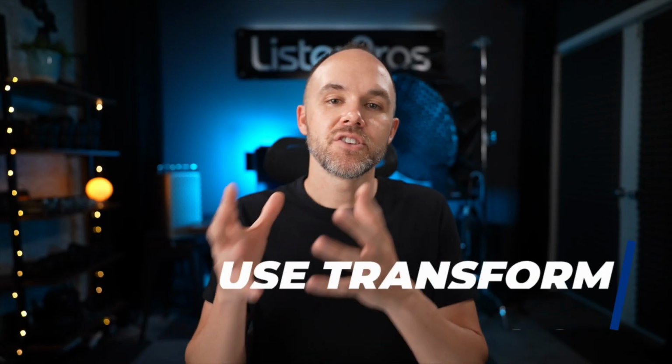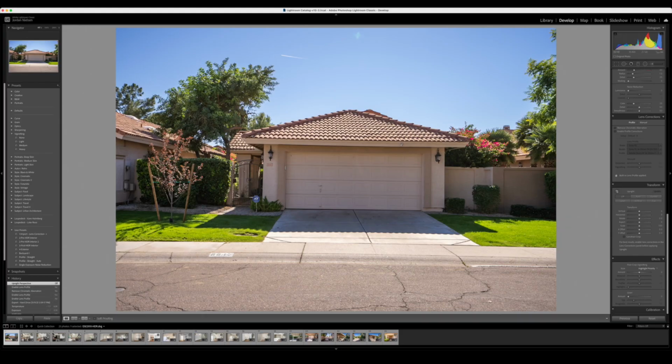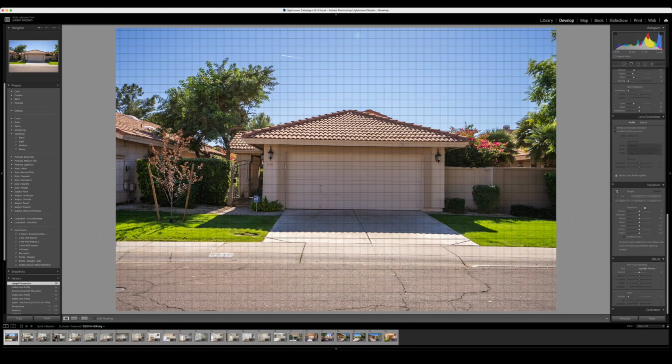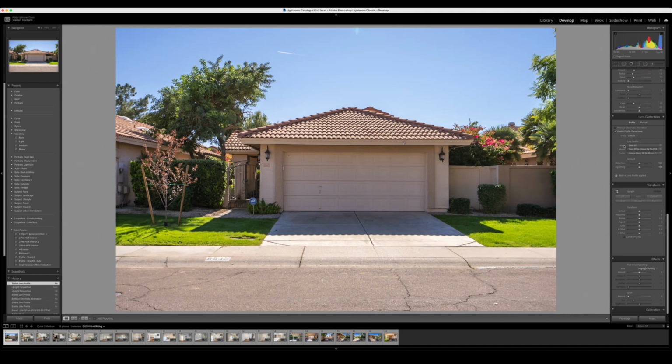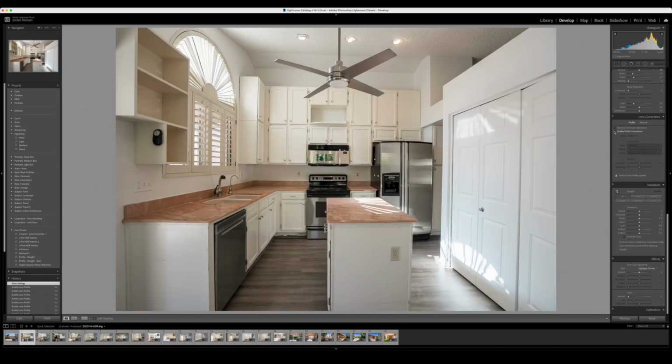Tip number 13, use the transform tool. Now when you're shooting a property, you may not be perfectly balanced, and that's what the transform tool will help solve. It'll help straighten your lines automatically. Now sometimes the transform tool will pick a line and it doesn't work that great, but for 90% of the edits, the transform tool will make it nice and straight.